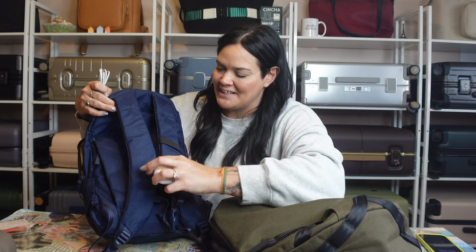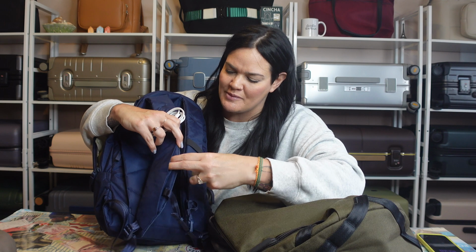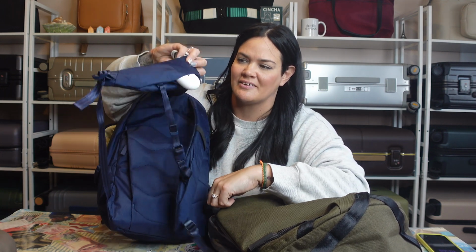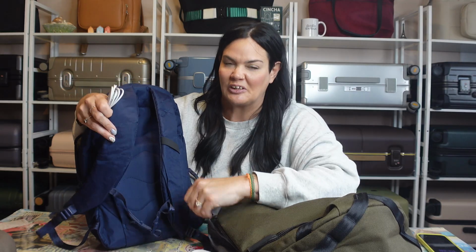As I'm transferring all this stuff, I realized that deep in this pocket, I still had my headphones. That was in the front, just so you know. And just so you know, I did try to put my headphones in this hidden little pocket just for easy access, but it was a little slippery and did end up falling out.